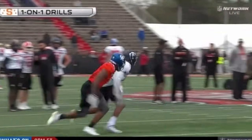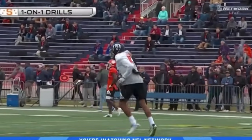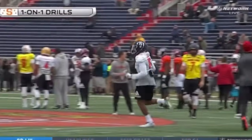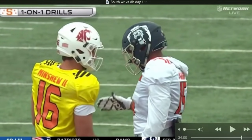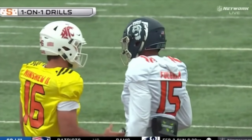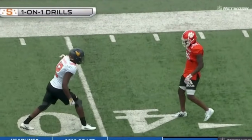I think when teams send guys to the Senior Bowl, they send the helmets that they only get to wear once a year. Just the helmets that people really don't readily recognize. What is this? Is that Old Dominion? Let me go to my roster list, number 15. What is that? Okay, that is Old Dominion. Okay, cool. I'm more clutch than I thought I was.